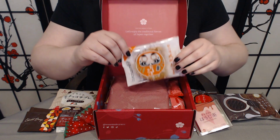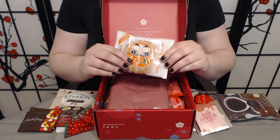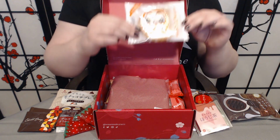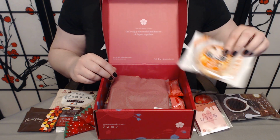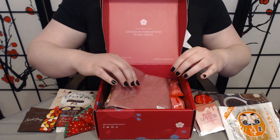So here we have a Daruma rice cracker, and it looks pretty familiar. I think we might have tried it last month. So I will check and make sure, and if we did, then we won't taste it again. If we didn't, though, I'm kind of excited. I like the rice crackers. And actually, if it's just a different flavor but the same brand, we'll try it. I kind of hope that's what it is.